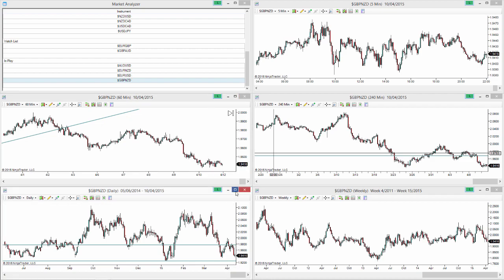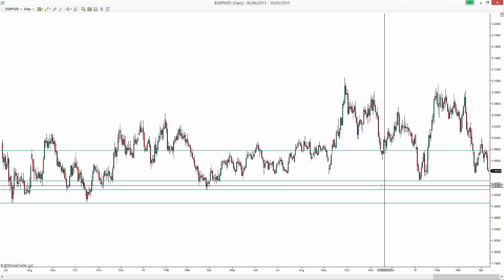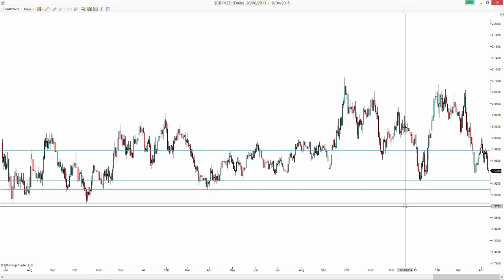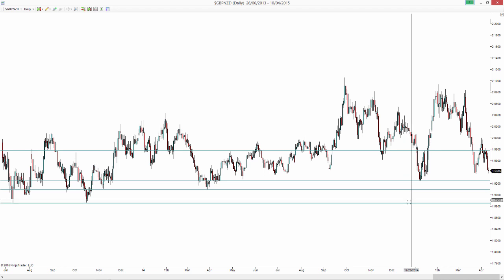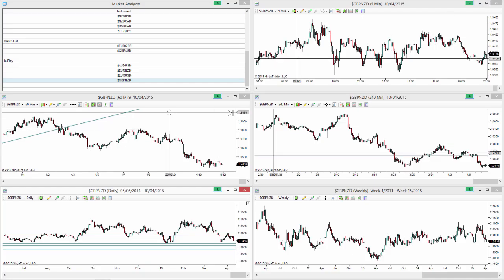Or if the pound New Zealand gets down to these support areas that we've previously highlighted in some of the other videos, we may look for a liquidity fade at either this low here at 9249, 9085, or 8862. Somewhere around there, we would look for a liquidity fade if the market gets down there and shows us the right price action.